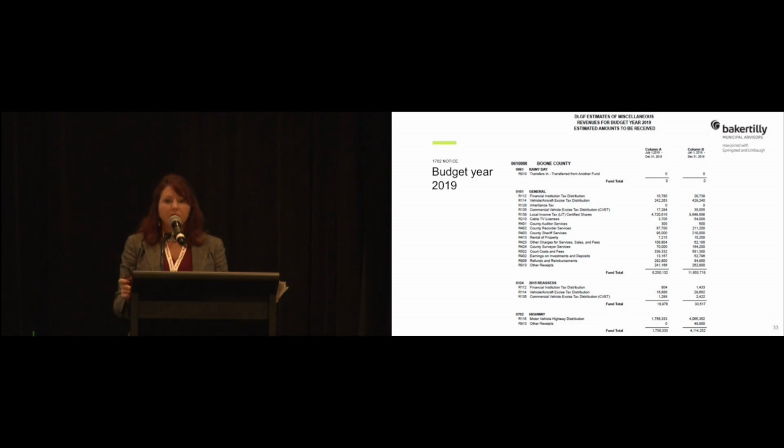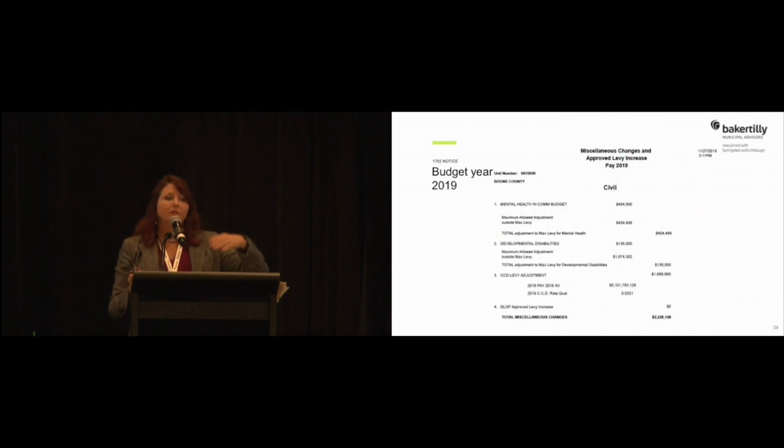Here is the miscellaneous changes report. So remember I said that you are getting certain adjustments that are above and beyond the maximum levy. Well, here's where you can see what those adjustments are. You saw a total on the previous couple slides, but here we can see the detail. So if you start up at the very top, mental health budget. The budget for this particular unit, what they put in their commissioner's budget was $404,500. The maximum allowed per the statute is only $404,488. It's only, what, $12. But that's all DLGF could give them.